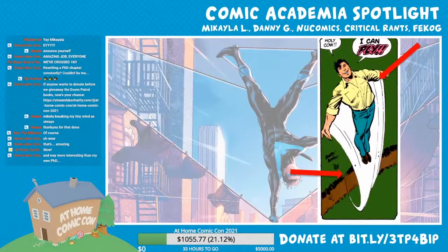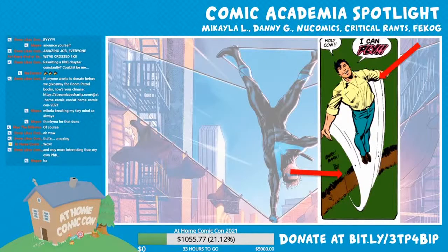The motion lines begin exactly where Clark was in the previous panel, as shown by this small little sketch of the dog barking, and end at Clark's current position.